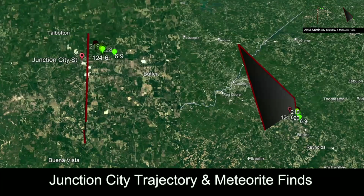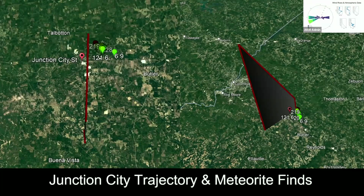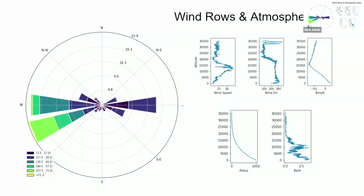Here, the green dots are the finds, the red lines are the trajectory. There it came back. Nice. So I did all this work after the fact, after already knowing where the meteorites were. I wouldn't call it cheating. I'm just saying it validated the event.